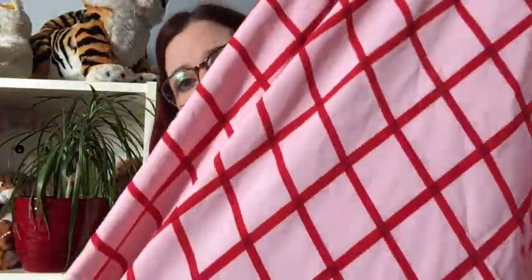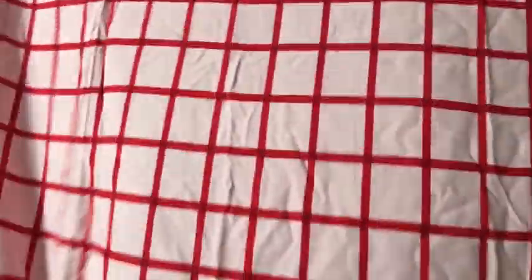It's quite a strong pattern, and I'm just worried about making something too busy and then this just looking really silly. So I'd love your suggestions about what to make with it because I have no idea. It's lovely, beautiful drape, really soft. I think it's a really lovely lightweight fabric, which would make something great for the summer. So if anyone's got any ideas for that one, let me know down below.